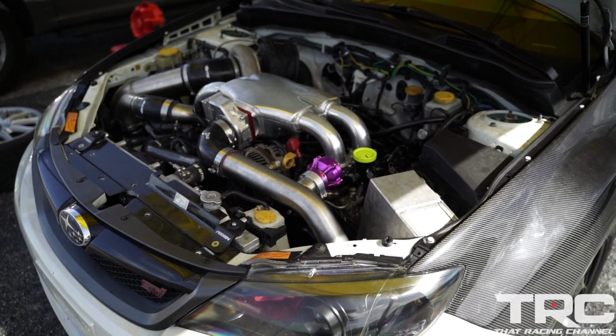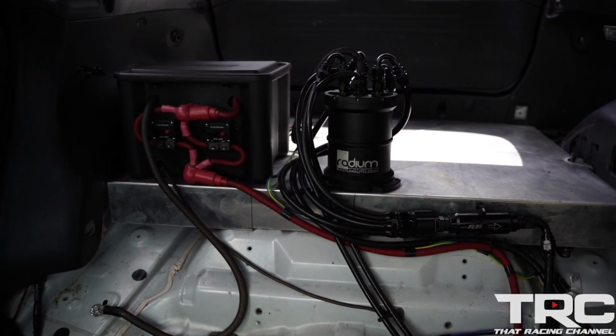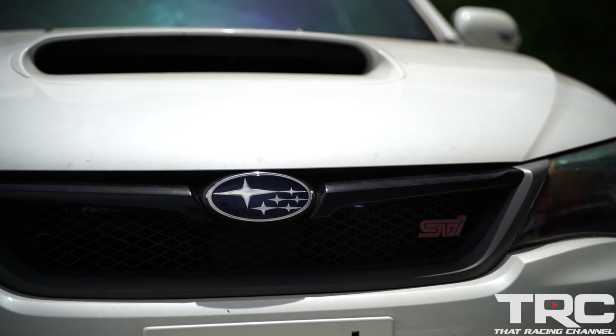The fuel system, we got a Radium surge tank with triple 450s, 450 in tank, 10 AN, 8 AN return, 2000 cc injectors, Radium rails. We're running a 4 Innovations fuel pump regulator.